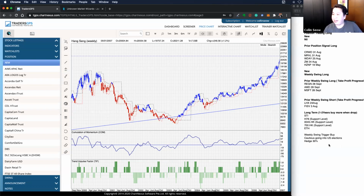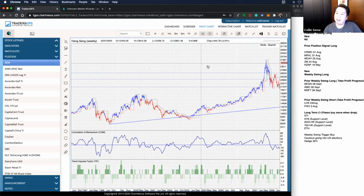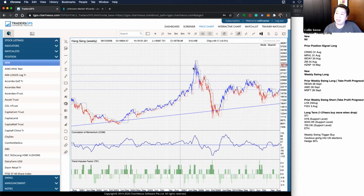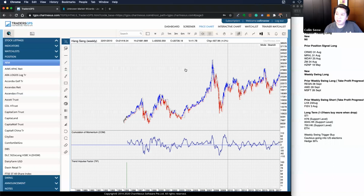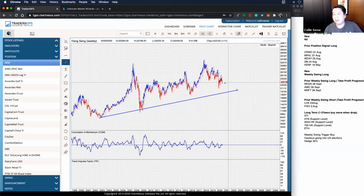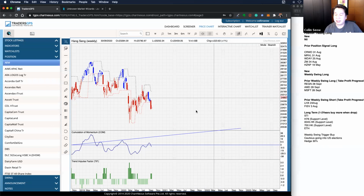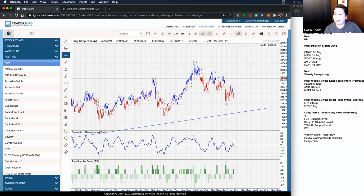Any question? Hang Seng is about the same as our STI. In fact, Hang Seng is a bit more bullish than Singapore. I think it still hasn't hit that trend line yet, but it is moving sideways. So for the support level, Hang Seng will be at around this level.